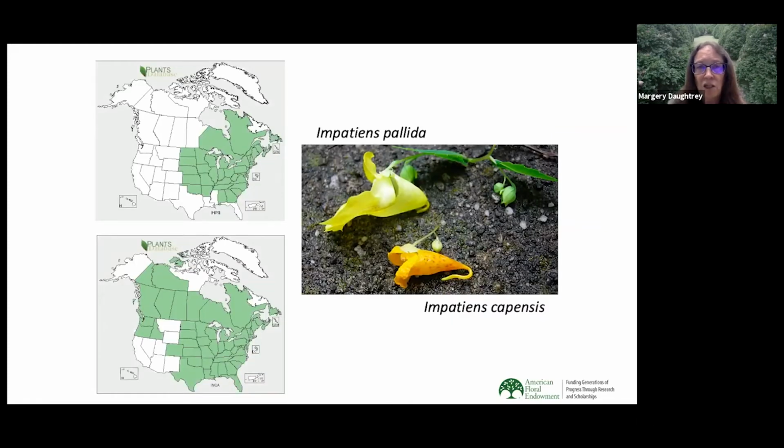This is the range here of the Impatiens pallida, the yellow jewel weed at the top, and Impatiens capensis, the spotted jewel weed at the bottom. And those are the green areas, and you get a sense for how much of this plant there is and what a wide range it has.